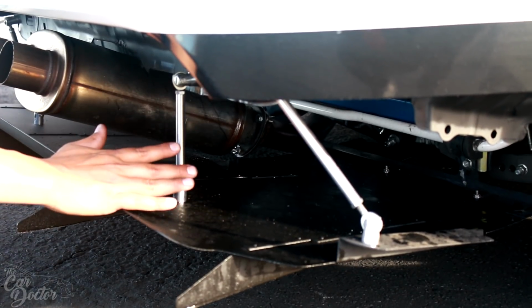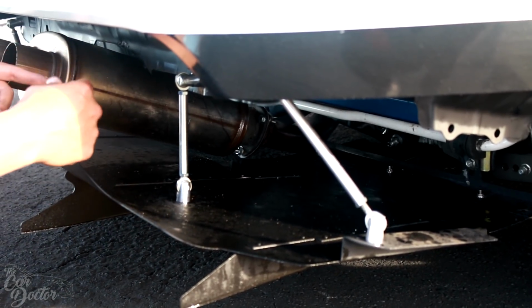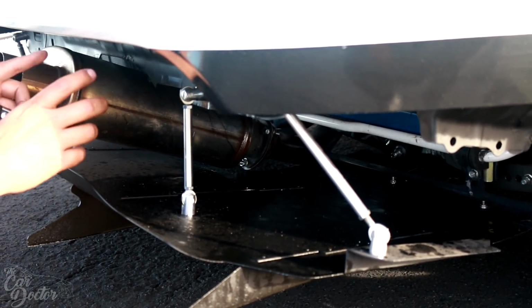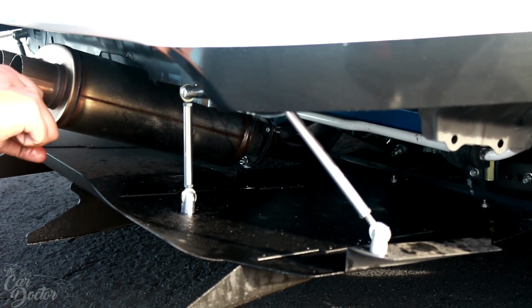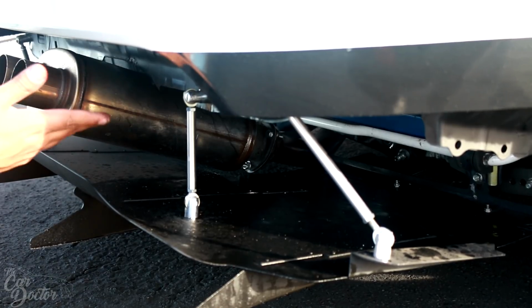So I was warned to replace my diff O-ring seals, the seals that go from the diff to where the axle goes in. That's where it started leaking, so I'm gonna need to replace that. I did run it a little bit like that, low on diff oil, so if my actual diff is bad, I have an extra one to replace it, no big deal.